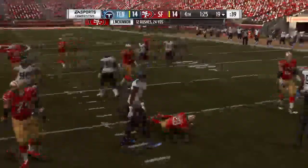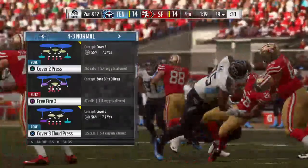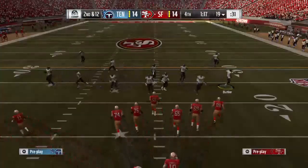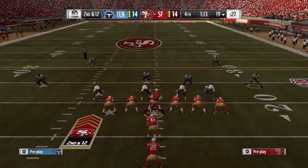The drive starts with a handoff to McKinnon. And this has been a familiar sight all afternoon as they stop him behind the line. Partner, you've got about 20 coaches on your payroll, but there's 60,000 of them in the stands. I don't think any of them like that play. And the later we go, it's starting to sound like 100,000 in here. First play of the drive goes the wrong way.